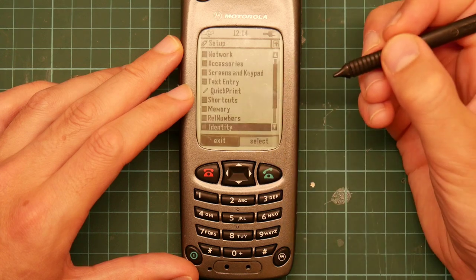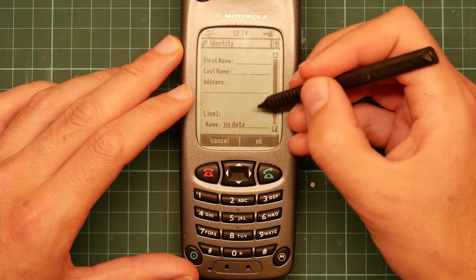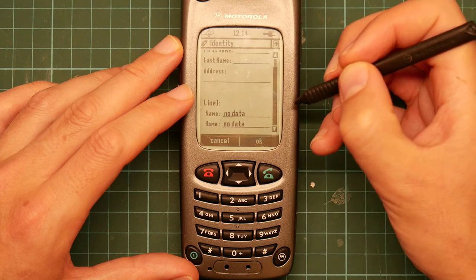Nothing under rel numbers. Oh, that'd be release numbers. This is for entering your own name and address.